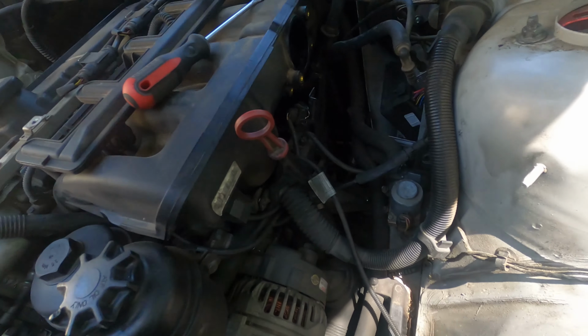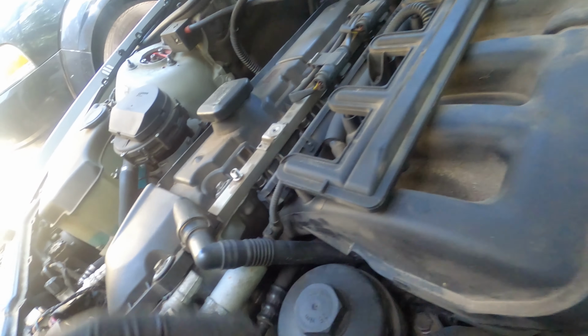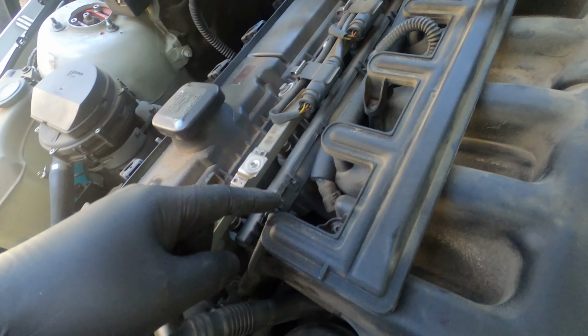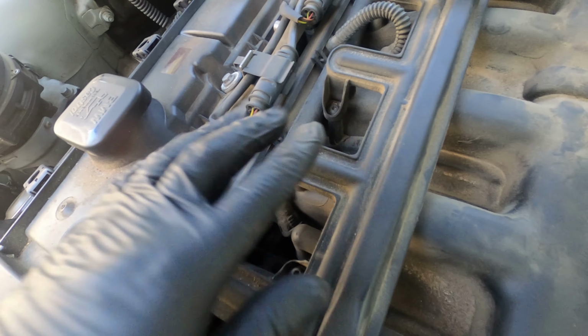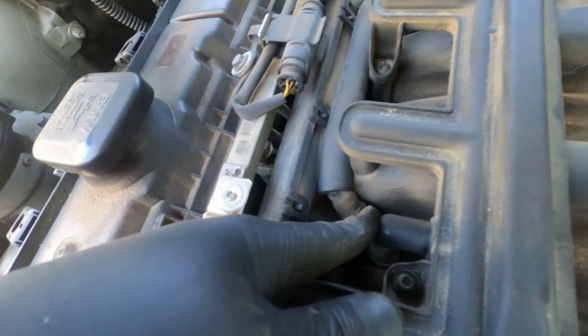So now that we have everything pulled apart in here, you can actually see this part right here is your crankcase vent valve. Let's see if I can point it out with the screwdriver a little bit better. This right here is your crankcase vent valve. There's a hose that comes off of it and goes down to your dipstick tube. There's a hose that comes off of it that goes to right here.